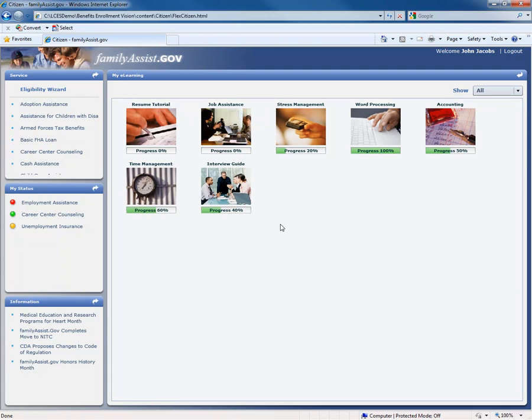In my e-learning, I'm presented with 7 guides and tutorials to ensure I'm well prepared for job hunting. The 7 that I've been enrolled in are specifically selected based on my situation of being unemployed. I've already completed some of the e-learning tasks, such as word processing, so let's take a look at the resume tutorial.